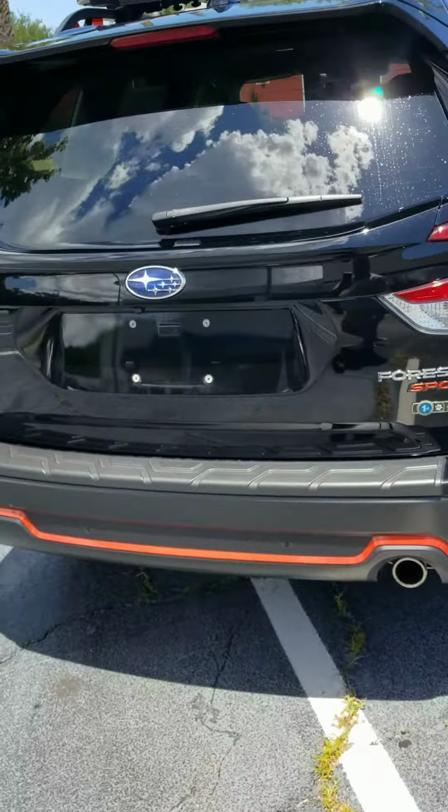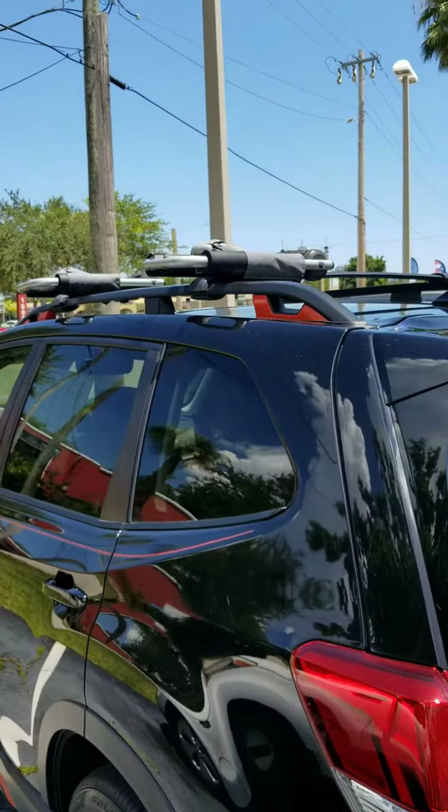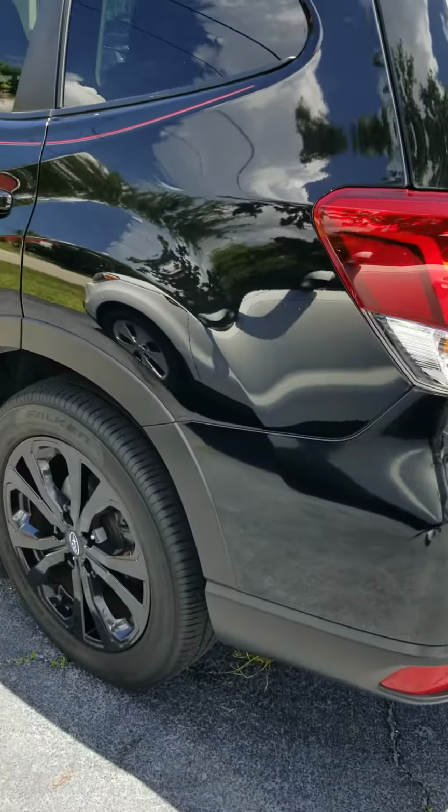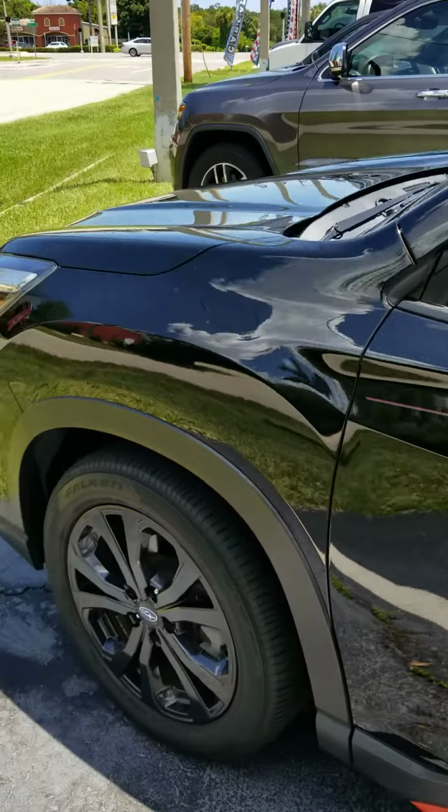Forester Sport, all-wheel drive, luggage rack. Same with this side. You have everything, no dents, dings, scratches. Car is very well maintained and clean.